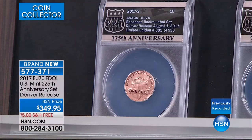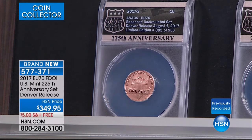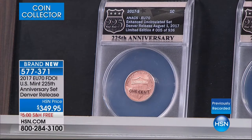They did it in a special enhanced uncirculated finish. That's a special presentation finish that is only reserved for the rarest, the most desirable, the most collectible of all the sets that the United States government does. There's no doubt about that. Normally, they have only released one coin at a time. An entire set is basically held together by having one enhanced uncirculated coin.